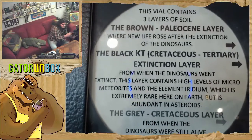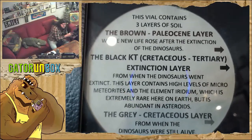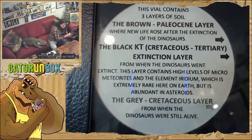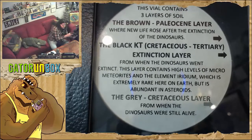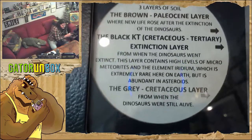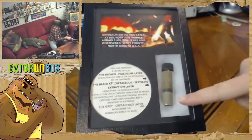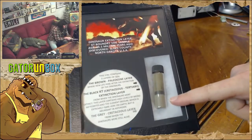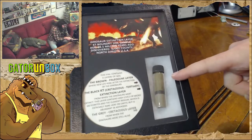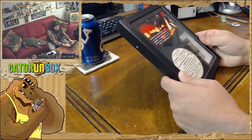The brown is the Paleocene layer, where new life rose after the extinction of the dinosaurs. The black is the KT Cretaceous Tertiary extinction layer, from when the dinosaurs went extinct. This layer contains high levels of micrometeorites and the element iridium, which is extremely rare here on Earth, but is abundant in asteroids. And the gray is the Cretaceous layer from when the dinosaurs were still alive. So you have the good part of history, then you have the dinosaurs' equivalent of COVID-19, and then we're in present day. So unfortunately, there's a lot more dirt in present day because present day sucks.